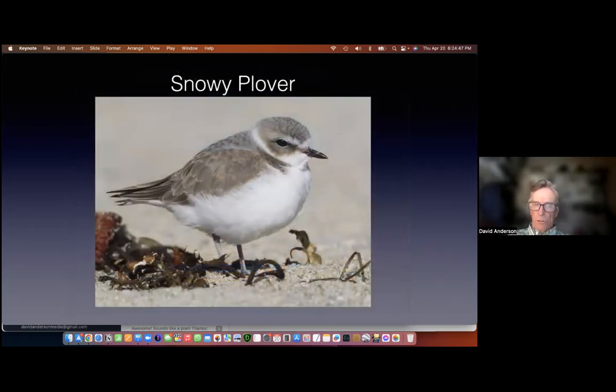Another one we see during migration, this one is about the same size as a semipalmated, is the snowy plover. And they can be even whiter than this, and they get their name from their coloring of being almost a white plover. And you can sometimes see one of these little neck collars coming around, but oftentimes they'll just be white on the front. And once again, these guys have short little bills, and they'll chase down stuff to eat and catch.